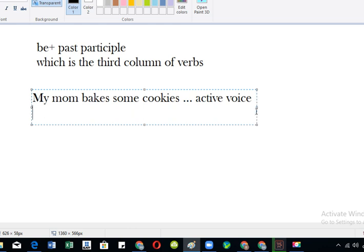In the passive voice, well, first we need to identify the subject. The subject is my mom. Then bakes is the verb or the action. And what does she bake? That's the question. What does she bake? She bakes some cookies. Some cookies is the object of the verb. What does she bake? And remember, bakes is because it's my mom, third person singular.